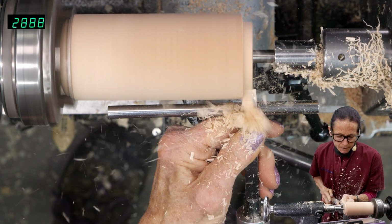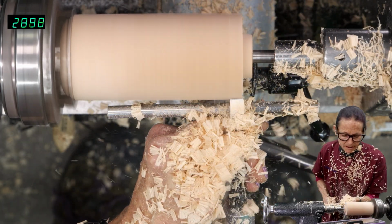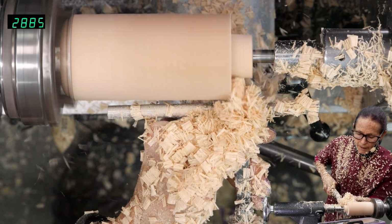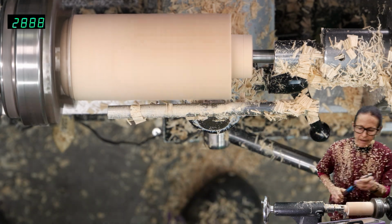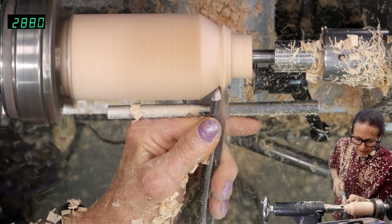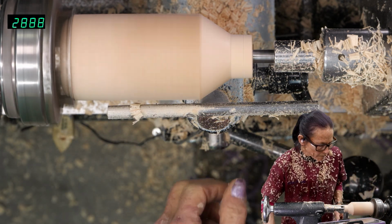And I'm going to create the interface between the vessel and the pedestal on the very end here. May as well get a bit of this wood out of the way here. But I'm leaving the wood in there for now, just to leave some mass in place.